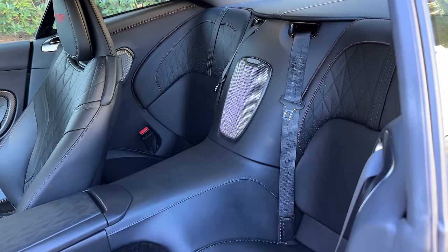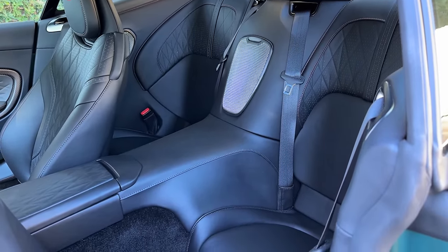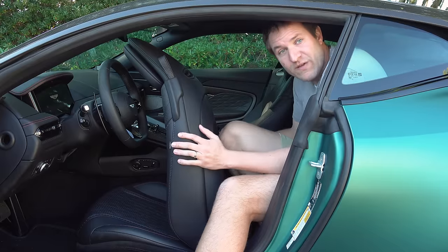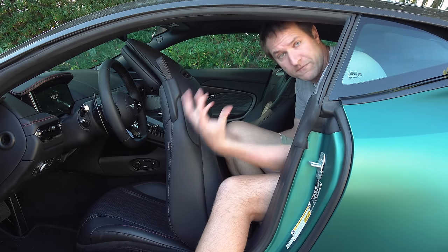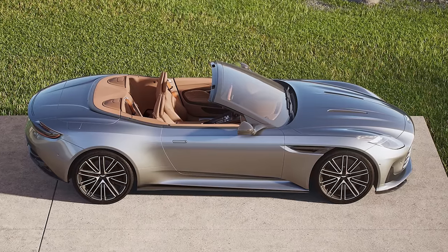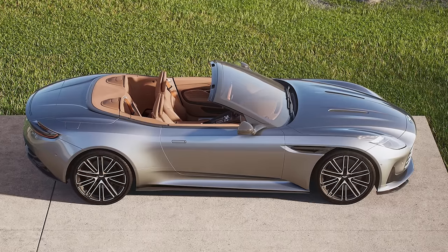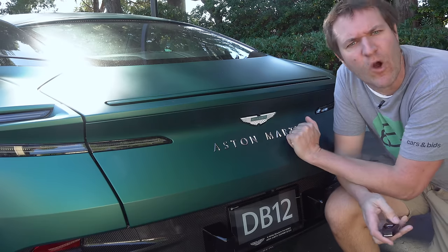There is basically no room back here, leg room as you can see, but also headroom, although I suspect that will eventually change. Aston Martin hasn't announced it yet, but a DB12 convertible will surely come soon in addition to this coupe model, and then you have all the headroom you want in the back seat, although it's still gonna be really, really tight back here. And next up, we move on to the trunk.